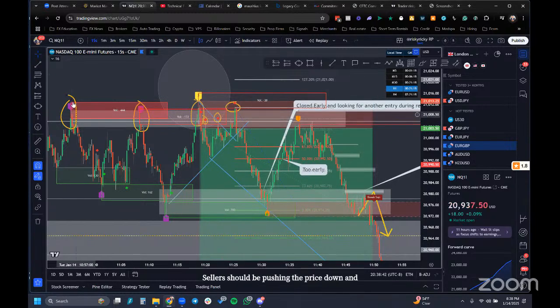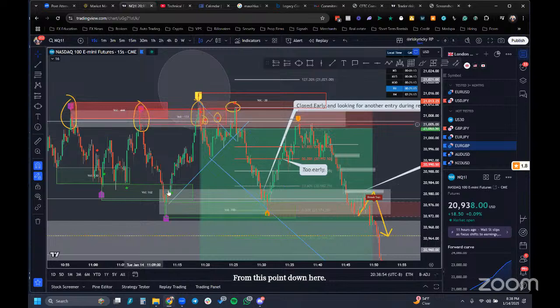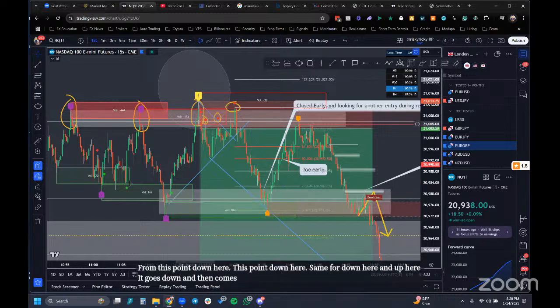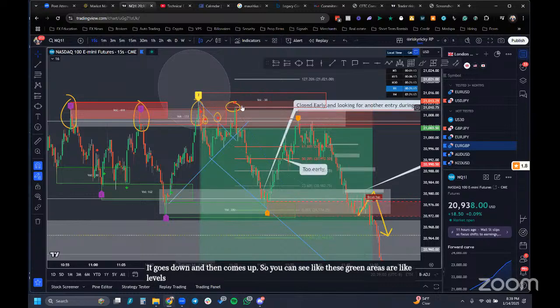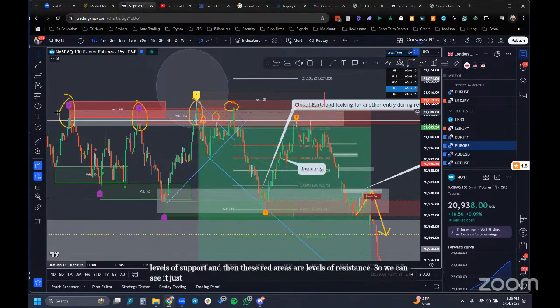And these, I explained earlier, but these boxes right here represent volume where price makes a significant move from this point down here, this point down here. Same for down here and up here. It goes down and then comes up. So you can see these green areas are levels of support, and these red areas are levels of resistance. And it actually retouched over here.